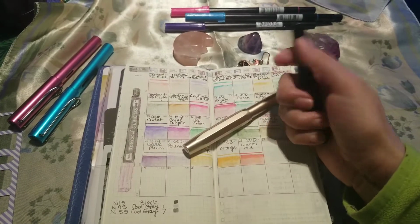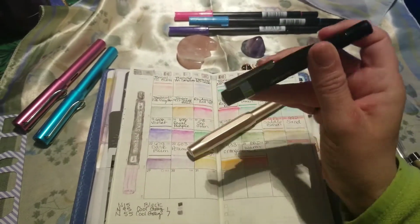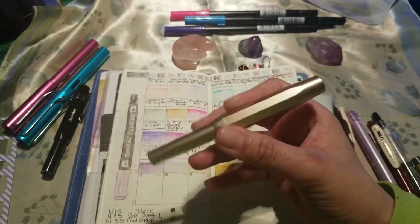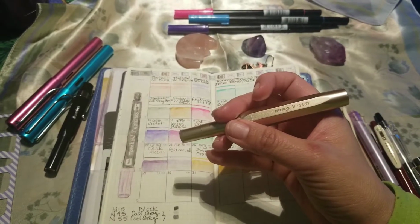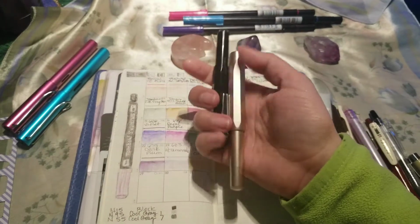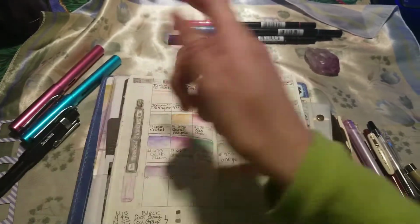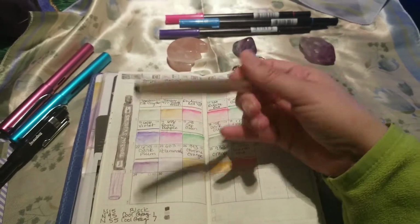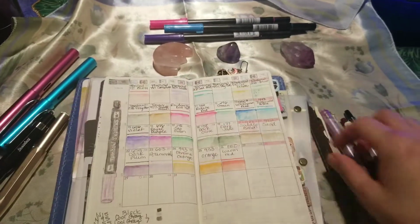This is a Kaweco Sport, which is just really small and cute and petite. I have a few of these too, and they're awesome. And then this is an inexpensive one I got from Amazon. It's a set of 4. It's called Wings 307. It's very similar to the Kaweco, and it writes really well. And if you're interested in exploring fountain pen inks, do your research, buy a cheap one like this first and see how you like it, and go from there.